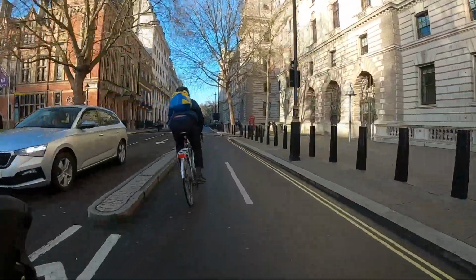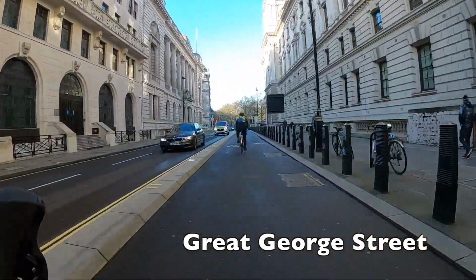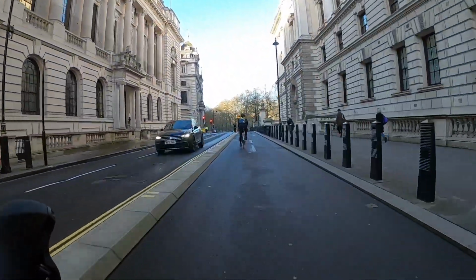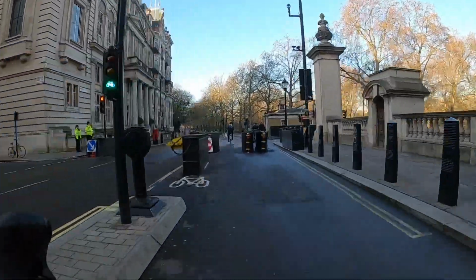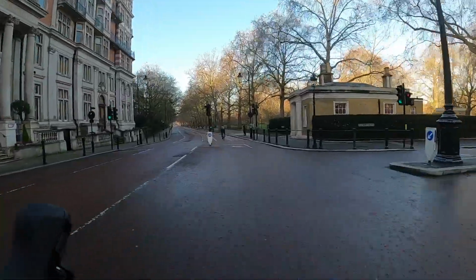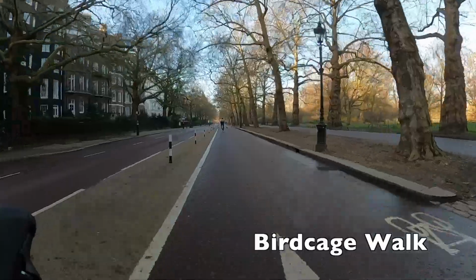You might notice that we are now on, if you watch these videos, often quite a familiar bit of territory. This is Cycleway 3, and it goes through Parliament Square. It's all really nice and protected. It can sometimes take a while to get through Parliament Square. The traffic lights can take a little bit of time, but it sends us onto Birdcage Walk here.